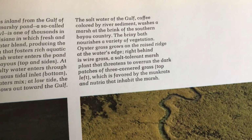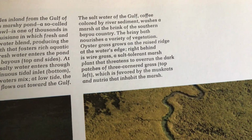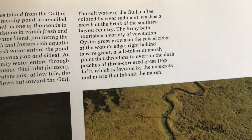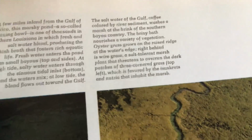Oyster grass grows on the raised edge of the water's edge. Right behind is wiregrass, a salt-tolerant marsh plant that threatens to overrun the dark patches of three-cornered grass, top left, which is favored by the muskrats and nutria that inhabit the marsh.